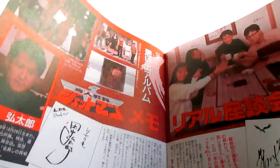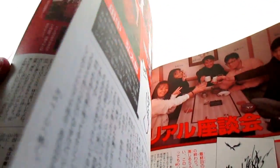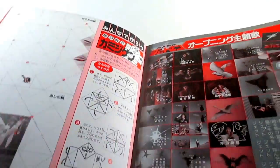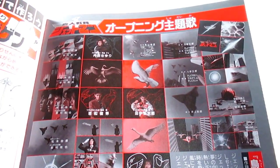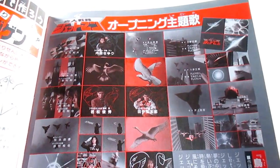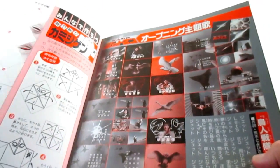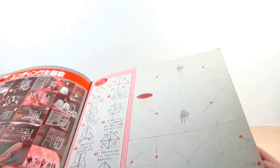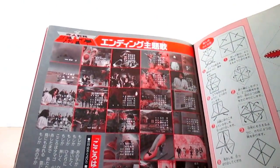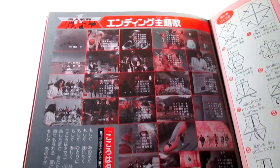And then we'll skip all the way to page 76. And then this is pretty much little screenshots of the theme song, and I can hear that song in my head. Jetto, Jetto, Jettoman. So, and page 79. Let's go all the way to page 79 here. And here is the screenshots of the ending credits here.